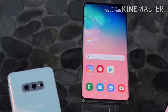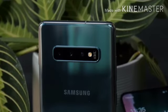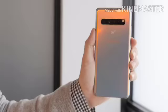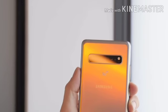The S10e starts at $750, the S10 costs $900, and the S10 Plus will set you back $1,000. We don't know what the Galaxy S10 5G will cost, but it will arrive in the second quarter of the year as a Verizon exclusive, but will soon be available on all the other major carrier networks in the US.